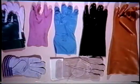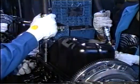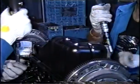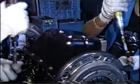By far the most reliable protection comes from the correct use of gloves. There are many types available, and they should be selected according to the requirements of your job. It is also important that they fit properly. Too small and they will cause hand fatigue. Too large and you run the risk of getting them caught.